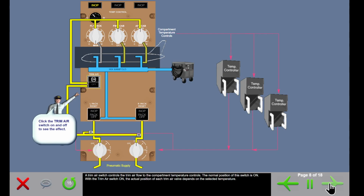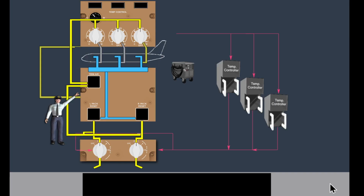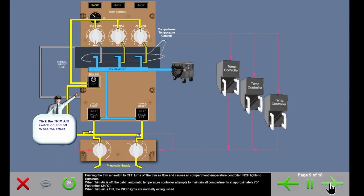A trim air switch controls the trim air flow to the compartment temperature controls. The normal position of this switch is on. With the trim air switch on, the actual position of each trim air valve depends on the selected temperature. Pushing the trim air switch to off turns off the trim air flow and causes all compartment temperature controller inop lights to illuminate.